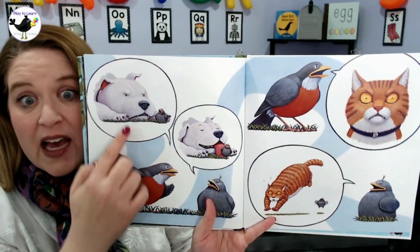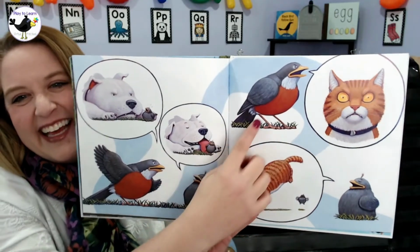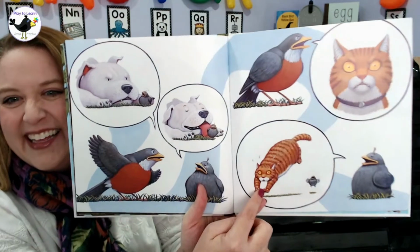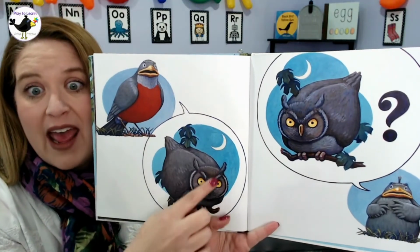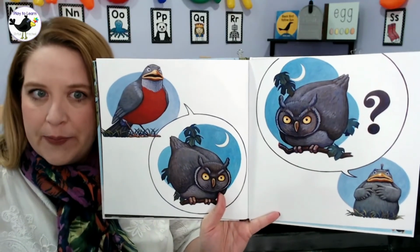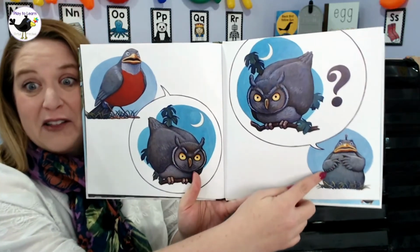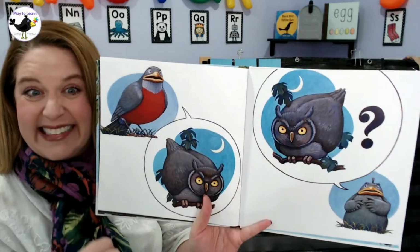The mommy's thinking, there could be, look, she's pointing, a dog. And the baby robin thinks, he could kiss me or lick me. And the mommy says, there could be a cat. And the bird thinks, I could scare him away. And then the mommy robin says, but what about an owl? Do you remember from the first day when we talked about what owls like to eat? Mice and moles and little birds. Uh-oh, that's a big question mark. Now the little bird is worried because it's getting dark and there might be an owl. Uh-oh.